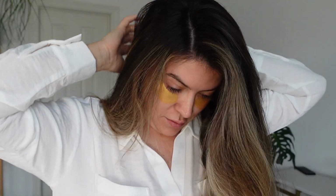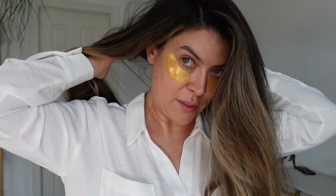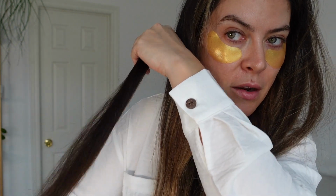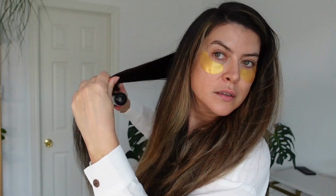So now I'll take this whole section. I need to do all of this here, and then I'll keep this side over here. Sometimes I tuck it behind my ear just to keep it out of the way. You can also use a clip. I'm usually in a hurry and I don't know where one is. Chunky piece, so bigger than all of the other ones.